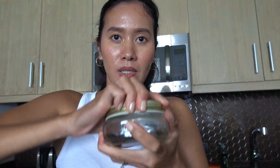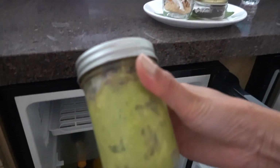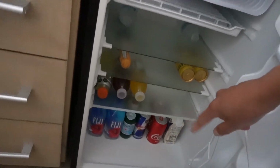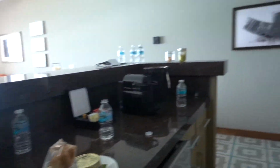Then meron silang, let me see, it's open. Ooh, chocolate, yeah, for dessert. Yes, mamaya ay uwi na kami, guys. And let's get this guac in the fridge. It's our guac. This one is for the pork cheese, guys. And we have also some snacks here. So you have to purchase that. And yeah, aalis na kami maya-maya lang.